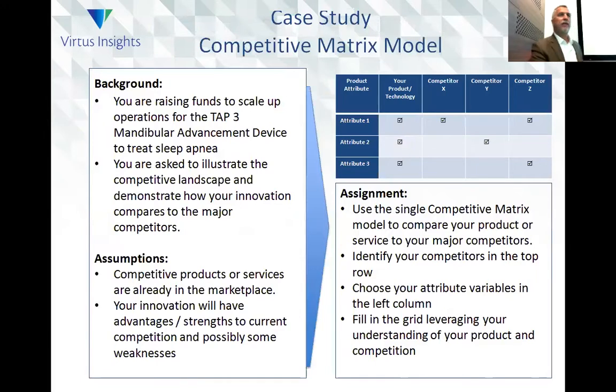So we're going to do an exercise after dinner. I'm just going to give you the background right now, and then we'll revisit it when we come back to it. You're raising funds to scale up operations for what's called the TAP3. It's a mandibular advancement device, which is used for people who have sleep apnea. And usually you insert this device while you're sleeping.